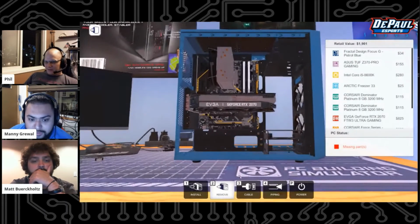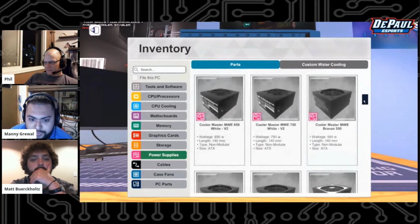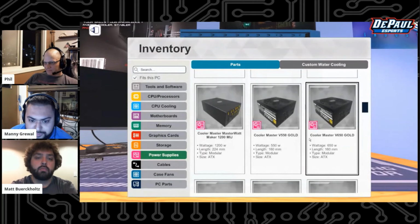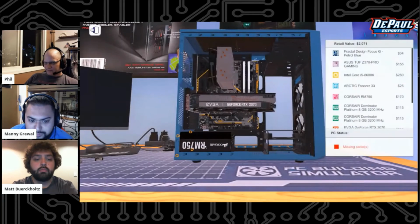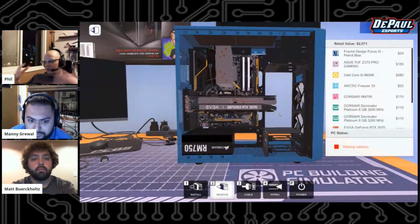Okay, last part, since we're running short on time, would be the power supply. So we'll just toss in a 750. You get a Corsair? 750. Yeah. There we go, RM 750. So this usually has a couple screws in the back once you get it in. Now that is the majority of the actual component installation.